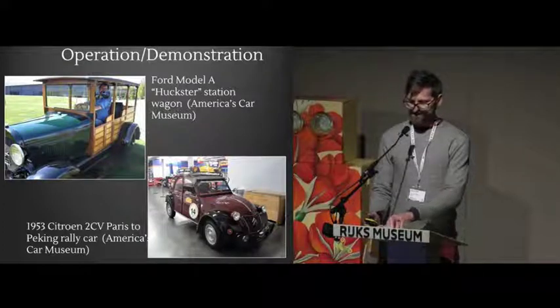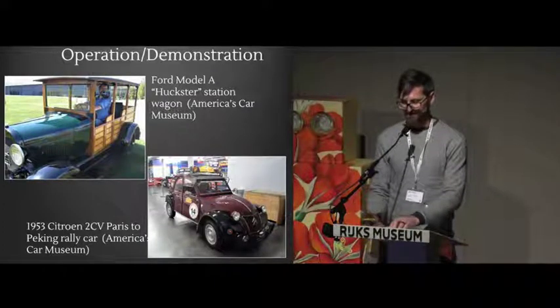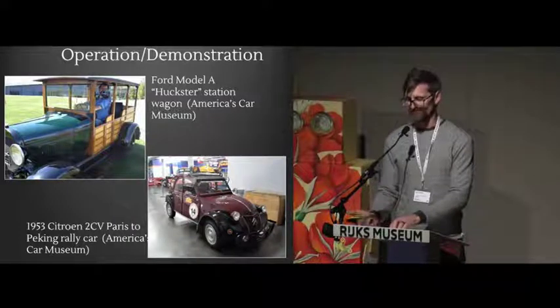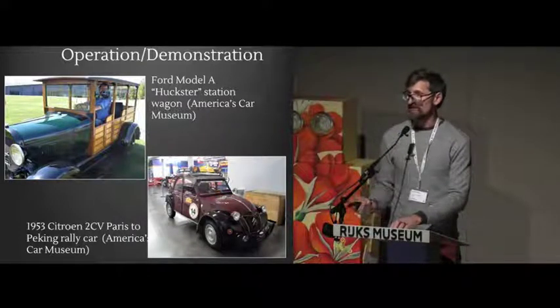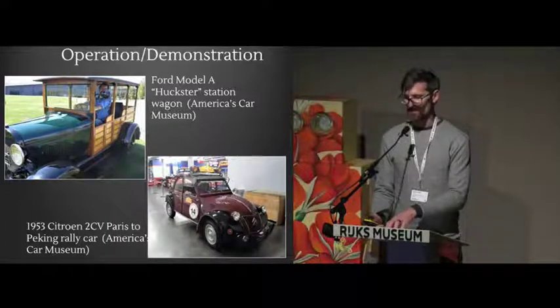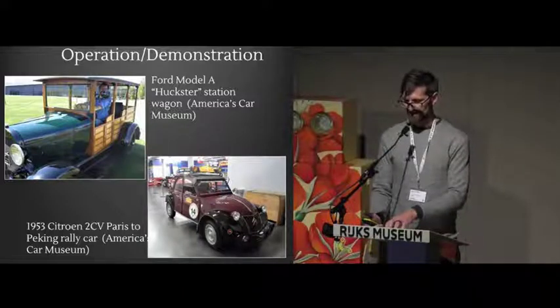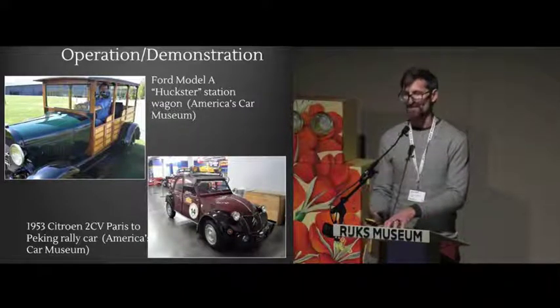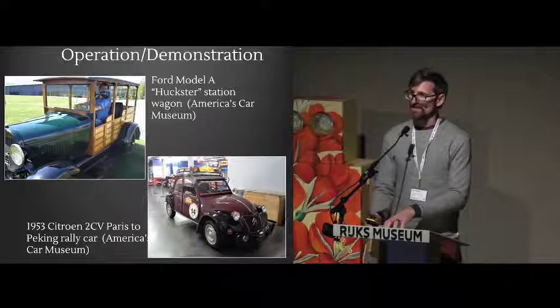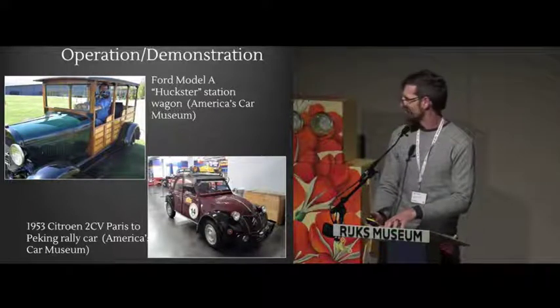I can tell you from experience that riding in a 1930s Ford Model A truck gives you a completely different perspective on transportation in the first half of the 20th century than merely looking at it does. I also drove this 1953 Citroën Deux Chevaux Paris to Peking rally car during demonstration events at America's Car Museum. I know for the Europeans in the audience, this is not that strange of a car, but many Americans have never ridden in one of these.